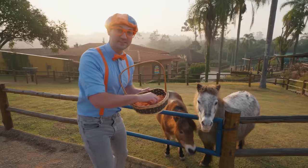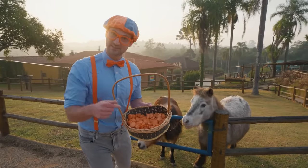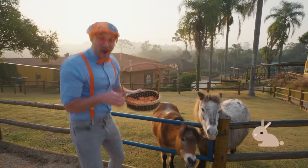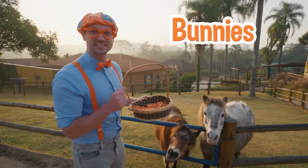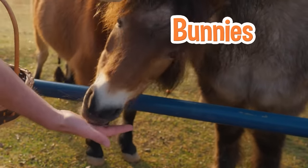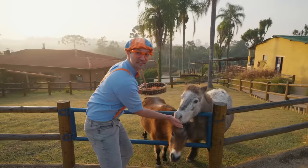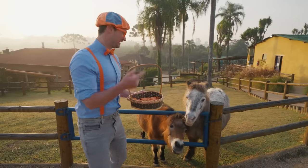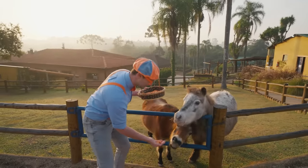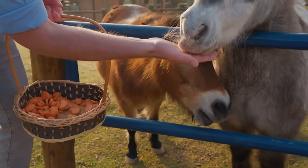Whoa, I guess ponies love carrots. Can you think of any other animal that loves carrots? Yeah, maybe one that likes to hop? Yeah, bunnies love carrots. Here you go. Here's some more. Oh, they are so nice to each other. I wonder if they like to play with each other. They definitely know how to scratch each other's backs. Here you go. Aw. All right, here you go.